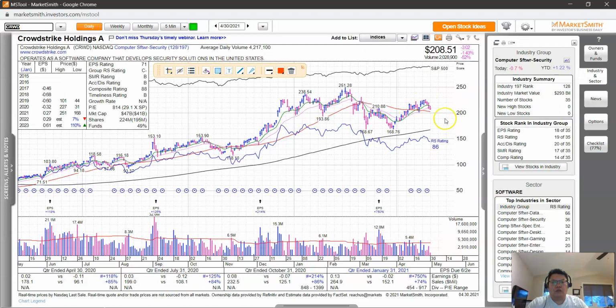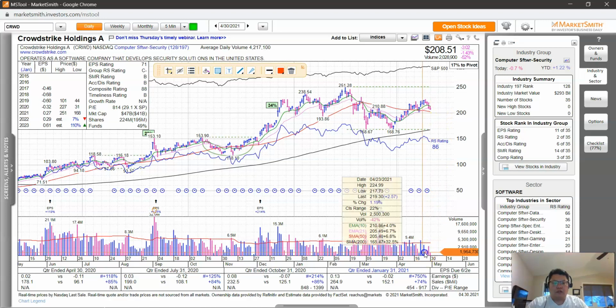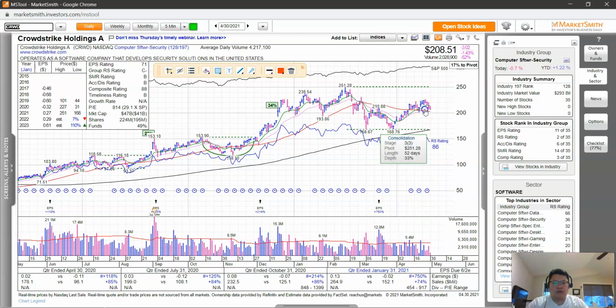But let's take a quick look at individual stocks. If we just take a quick hindsight look at this, we know this same pattern here. The volume here on the up day on Monday was the highest, and then the next 4 days was drifting down, but all of those days were on lower volume. So this is Crowdstrike.